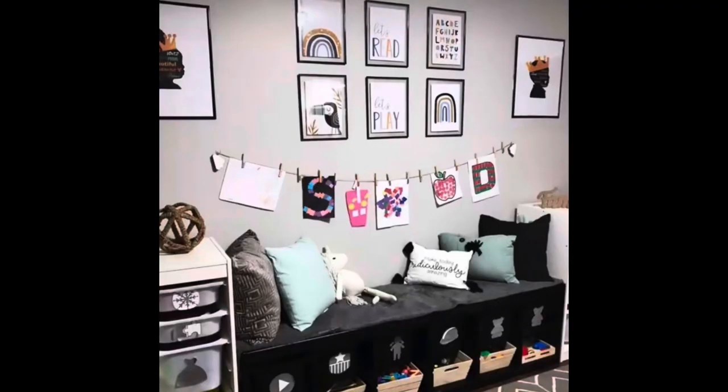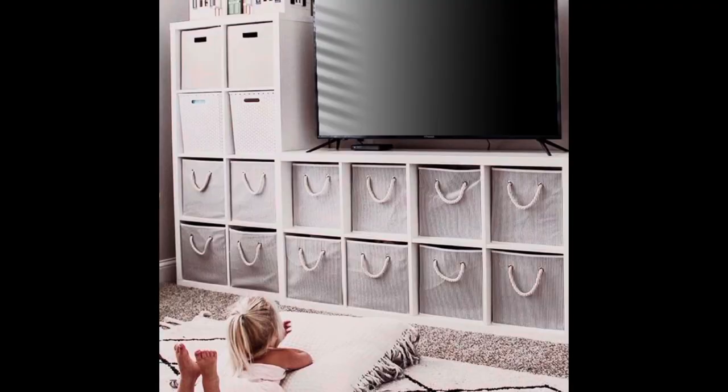My last and final tip, my number one tip, y'all, if you have kids, if you don't have kids, I say this so much. It seems like a no-brainer, but it's really not. And that is storage. Get functional storage for your stuff. Get functional storage for your kids' toys, for your kids' clothes, for their bedding, everything. Have a place, have a home for everything.